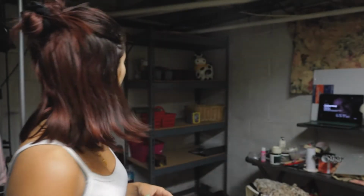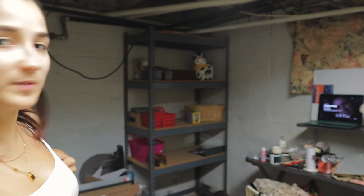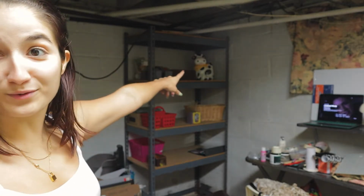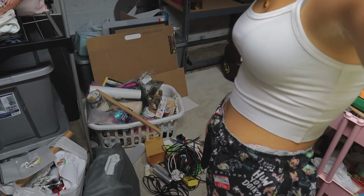So I took everything off the shelf and I started to put things back on. Oh, it actually looks cute on camera. He's gonna be on the shop soon. How fucking cute is he? I'm gonna start with what's in here. So let's do that first.